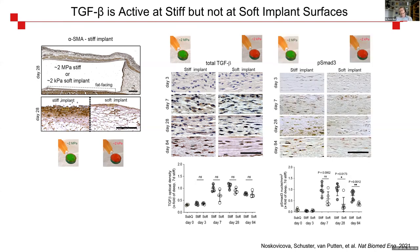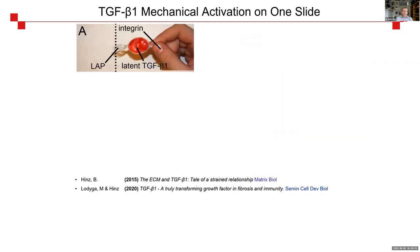However, if you look at signaling of TGF-beta, you get higher amounts of active TGF-beta signaling, which is indicated here by phospho-SMAD staining on the stiff implant surface. Again, this is right at the surface where the myofibroblasts sit, whereas on the soft implant surface, you do not have activation of TGF-beta, or lower levels of activation. So now what follows is the most complicated slide I have for this talk.